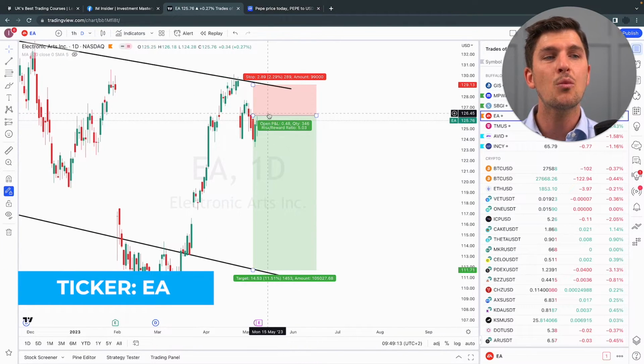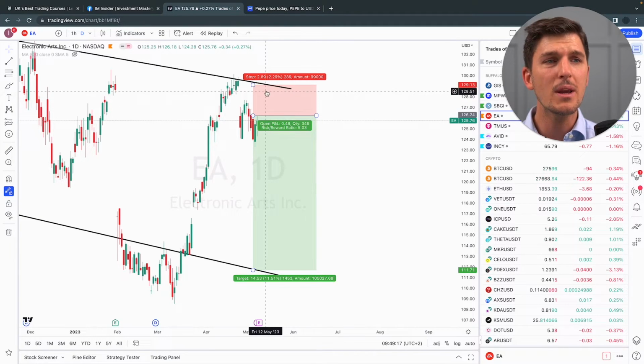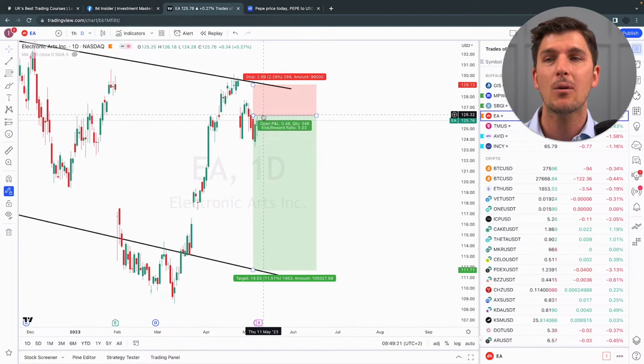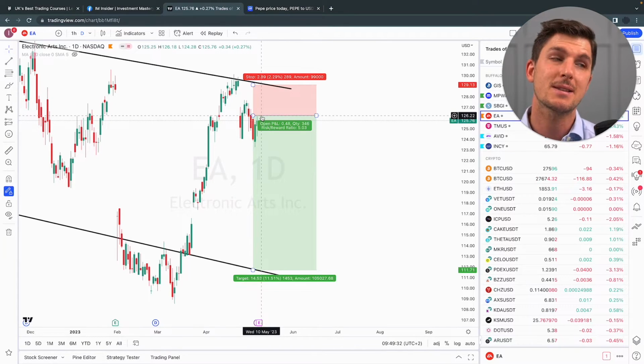EA, we're around break even on this one. So we needed to lower the stop loss a bit because it gapped down and took us in when it gapped down, unfortunately. So for this, we are currently around break even on that. So nevertheless, I think we are going to stay in this for the time being and see what happens.